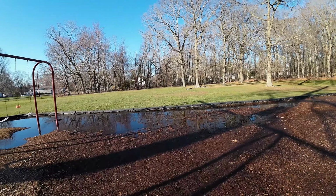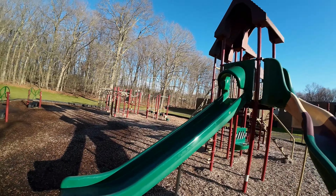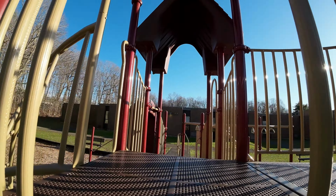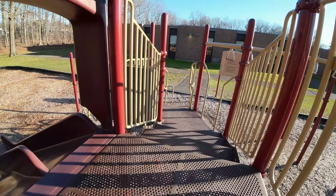This is where I get to practice a little bit of navigation in some tight quarters. So this is nearing the end of the video here, where I go through here and then I do a little crash, but nothing was damaged. Overall, a successful flight, if I had to say so myself.